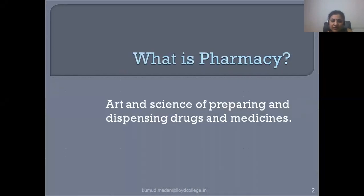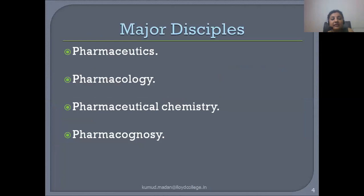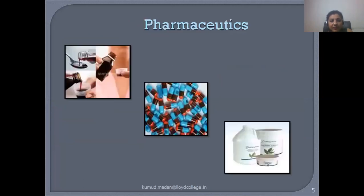What is pharmacy? Pharmacy is basically the art and science of preparing and dispensing drugs and medicines. The course of B.Pharmacy is a 4-year professional degree course, which a student of the science stream generally joins with 50% marks. It's a technical course basically. The major discipline subjects one has to study in pharmacy are pharmaceutics, pharmacology, pharmaceutical chemistry, and pharmacognosy.